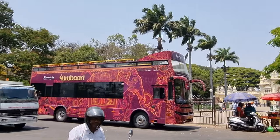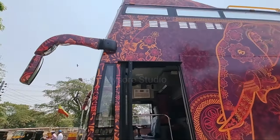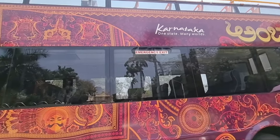The double-decker Ambari City Tour buses arrived at the pickup point. Come, I'll take you on a walkthrough of the Ambari double-decker City Tour bus.